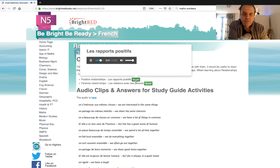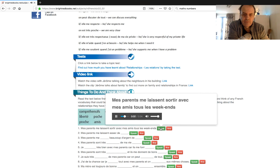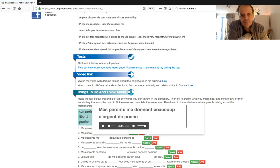Les rapports positifs. Mes parents me laissent sortir avec mes amis tous les week-ends. Mes parents me laissent assez de liberté. Mes parents me donnent beaucoup d'argent de poche.